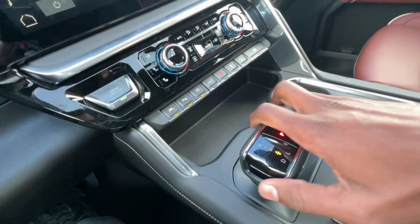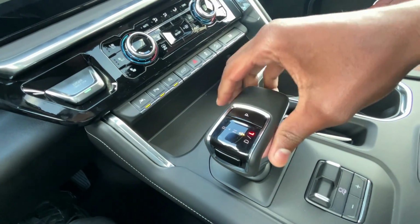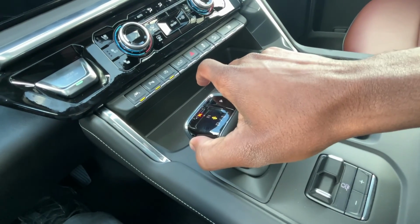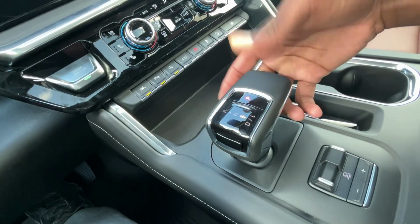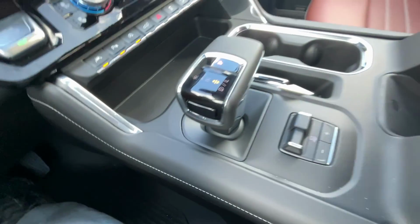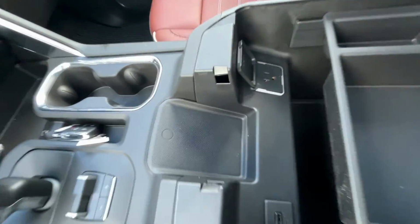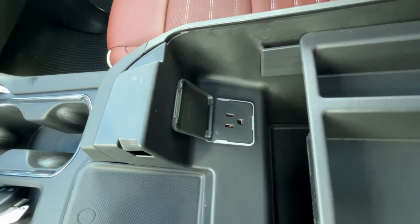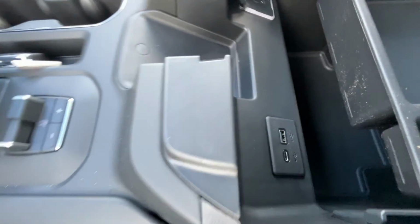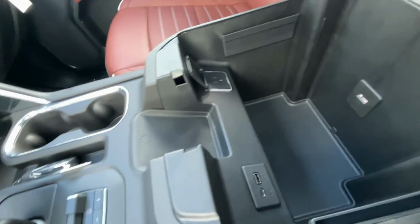Now to shift the 10 speed, we do have a button here, pull down for drive, press down for low, and in low mode you can use those paddle shifters. Press up for neutral, and then hit the button, push all the way up for reverse. Press P for park. Trailer brake controller here. Check out this huge center console cubby space. So we have a wireless charging pad, 3-prong household plug-in up here, and then a USB-C, USB-A port as well. Big removable tray, and then you have all that space in there too.